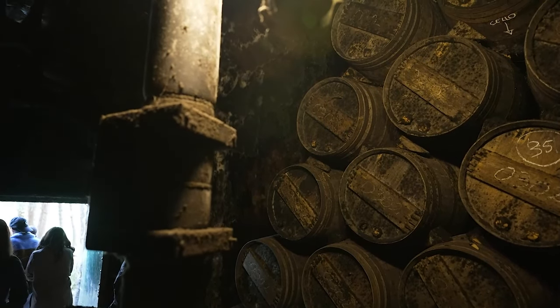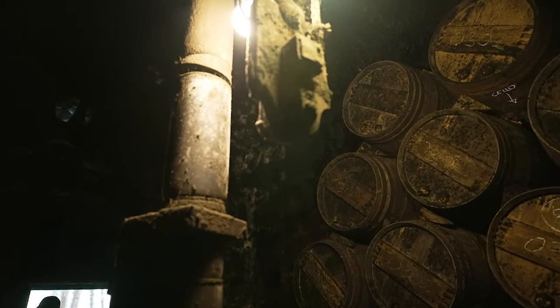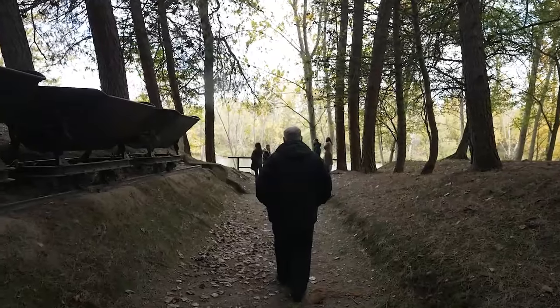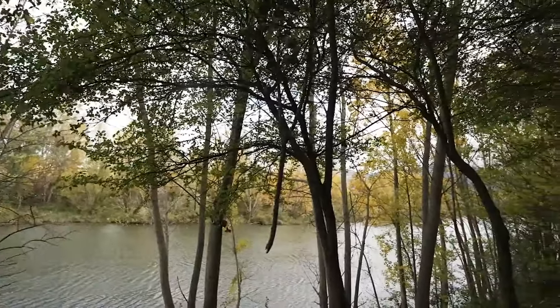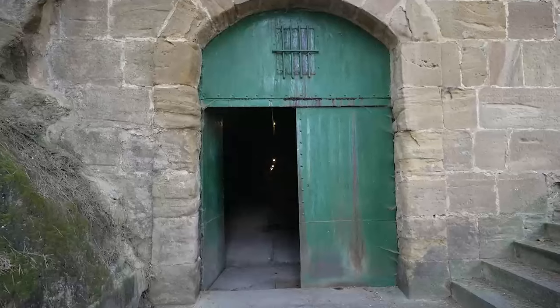Phylloxera, a pest that destroyed many established grapevines in France, hit France in the 1860s. The French then turned to Spain to grow grapes for their wines during the crisis. They taught the Spanish how to grow and make top quality wines. In fact, many French wines during the 1870s through 1880s were actually Spanish wines from Rioja.